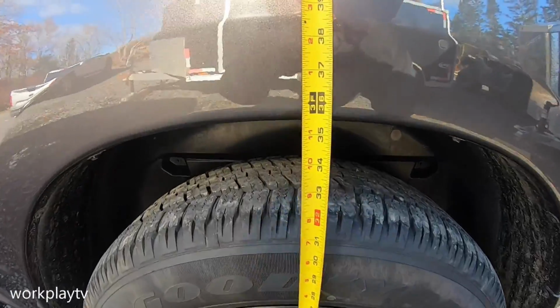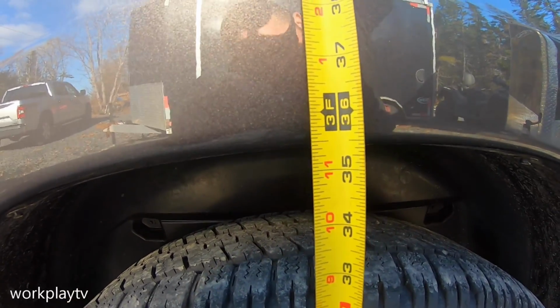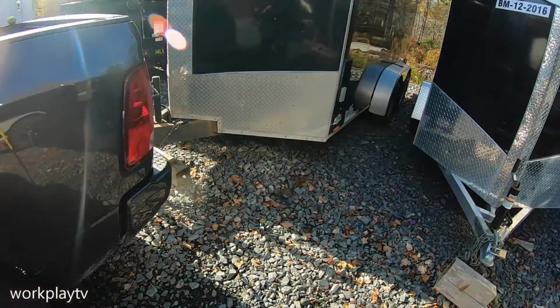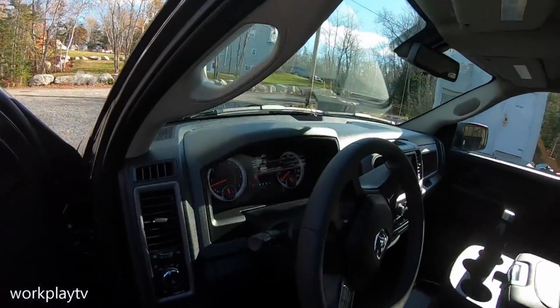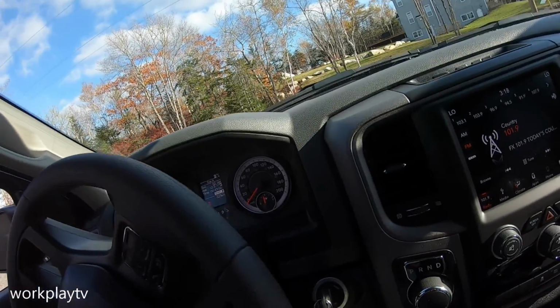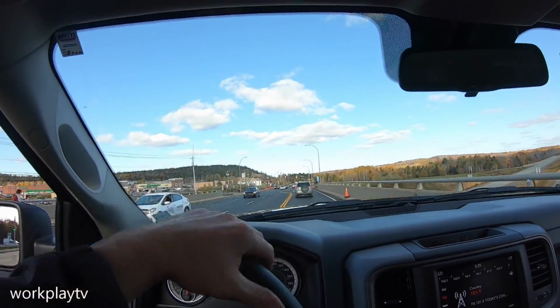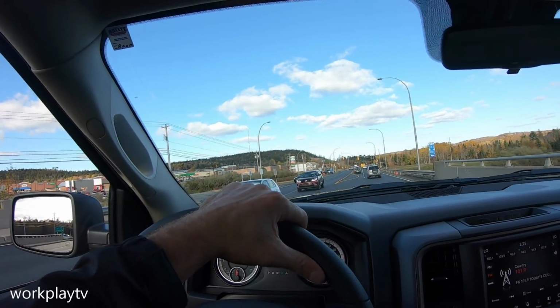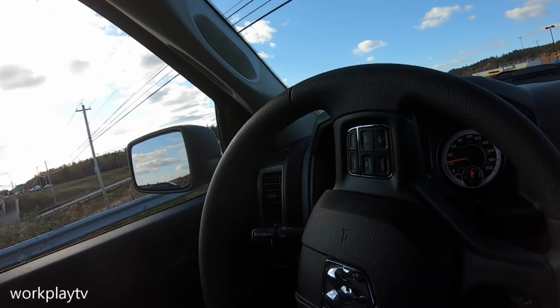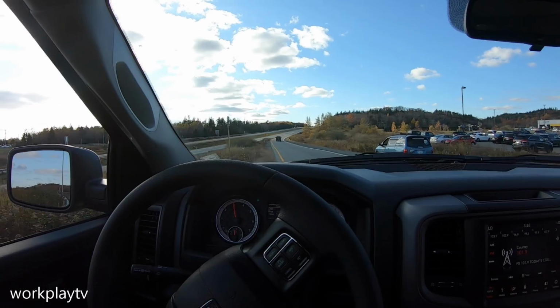Right now we are at 35.5. So we're at 35.5 right now. Let's jump in, we'll go for a drive, and we'll see what we get when we get back. We'll see how this thing does. All right, let's get on the highway here when we got a chance. Okay, let's give her a little acceleration.